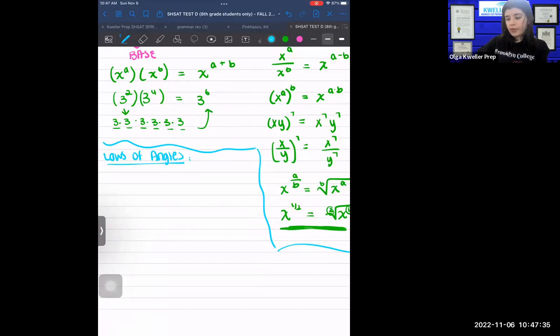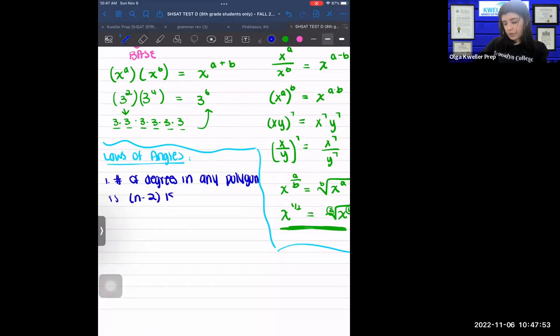So we need to know that the number of degrees in any polygon is n minus 2 times 180 degrees. And n is always the number of sides. So if we try this with a triangle, 3 minus 2 is 1, 1 times 180 is 180. So we know that the sum of angles in a triangle is 180.